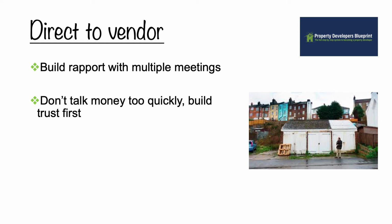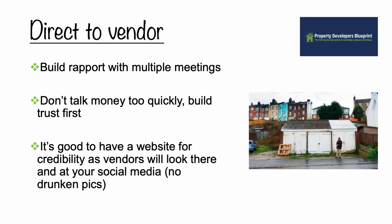This is a whole course on its own. There's just so much involved with direct to vendor. Like I say, it is as simple as strategically finding your plots, sending letters on a regular basis, building a pipeline, but then you get into negotiations, and then you get into the legals, and you get into doing the deals. This is just one element to finding land, and it's way too much to talk about in this video, because there's hours and hours of videos that we could create out of this direct to vendor strategy.